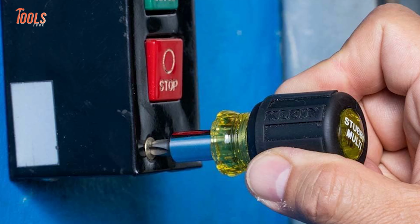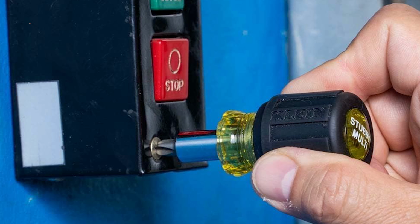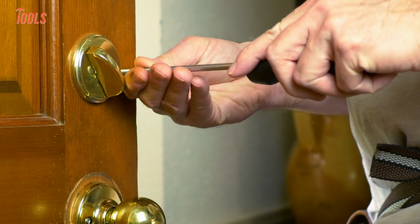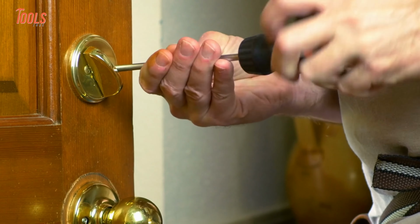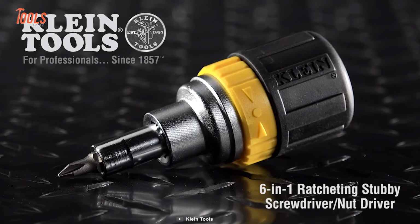And with its compact design, you'll have more room in your toolbox for important things like snacks and bubble wrap. So why settle for a regular screwdriver when you can have a stubby one that's both efficient and adorable?